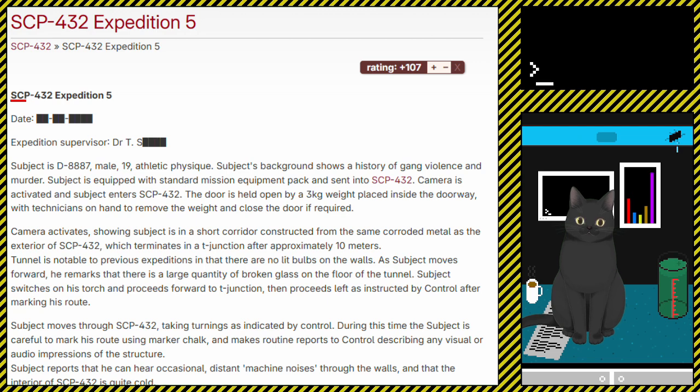SCP-432 Expedition 5. Date? Expedition Supervisor Dr. T. Small. Subject is D8887, male, 19, athletic physique. Subject's background shows a history of gang violence and murder.